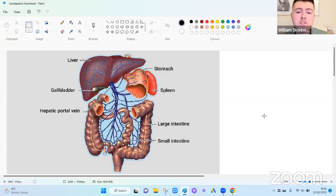So we've got a little demonstration today. If you'll take your attention away from my face and look down here, you'll see a diagram that I stole from the internet of the digestive system. And what's most important here is this little portal hepatic vein here. So let me get my little artistic skills out and show you. So it's the portal hepatic vein.